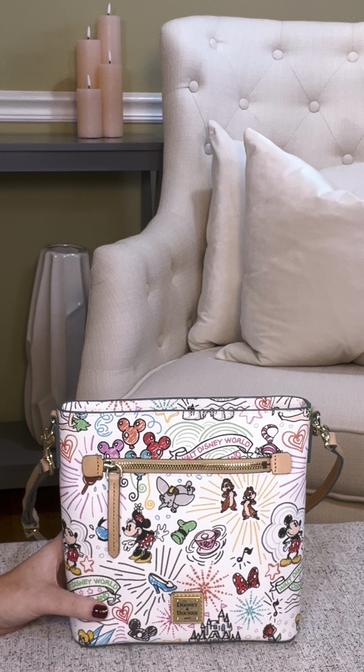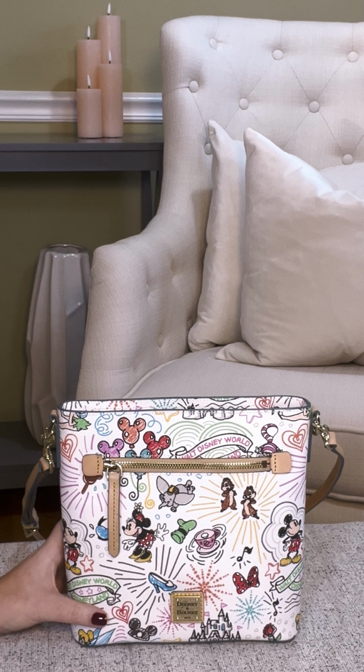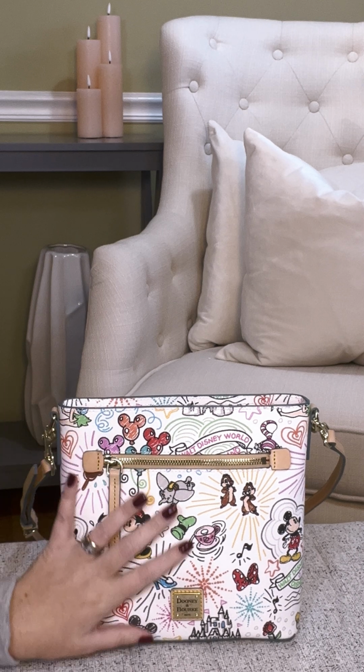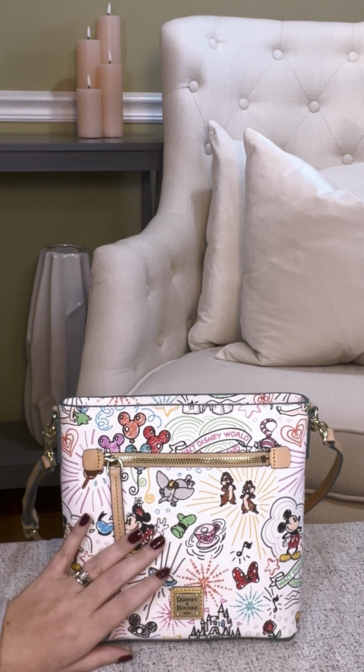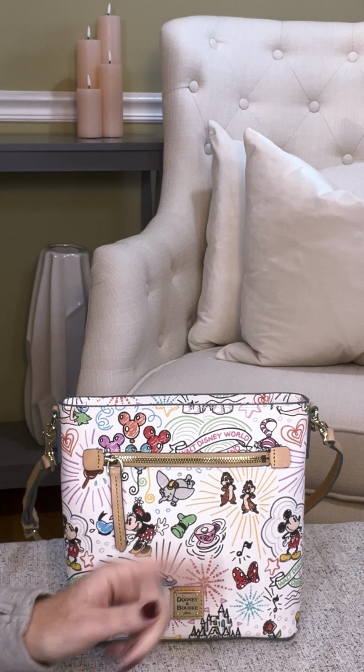So my family and I are planning a Disney World vacation in a few weeks, and I thought it would be fun to pack my park bag with you guys. So if you're interested in what I take with me to the most magical place on earth, then just keep watching.